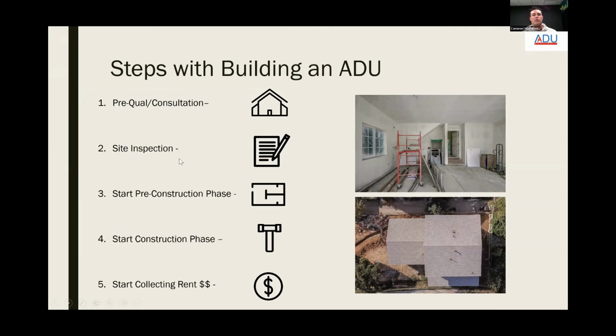Once we generate the quote for you, remember we're design build, so it's encompassing the entire project. Let's say you liked us, you wanted to get started. We start the pre-construction phase, which is everything you're going to need to get your permit. Again, we go to the city for you and pull your permits. Once they give us final approval, we start construction, which I'll talk about timeline on the next slide. And then once we're completed, you can either rent it out or move a family member back, whatever you guys want to do with that.